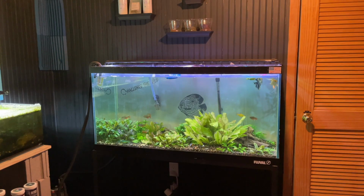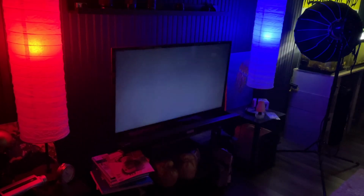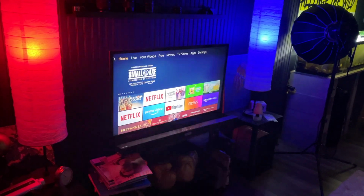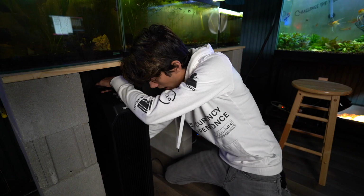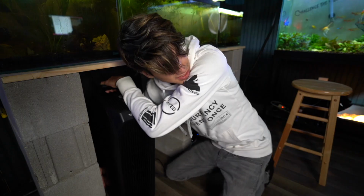Oh, did I mention everything was controlled by Alexa? She controls my fish tanks, the ceiling lights, my desk light, my study light, and my TV. It's so insane that almost everything can be controlled by my voice. Well, the 90% of the time that it actually works. Alexa, turn the light on. Alexa! Alexa! Alexa!